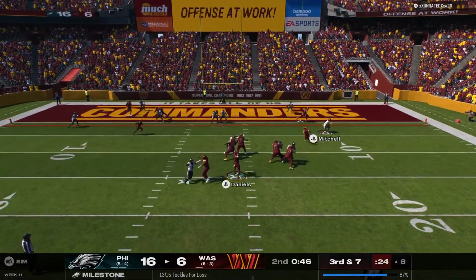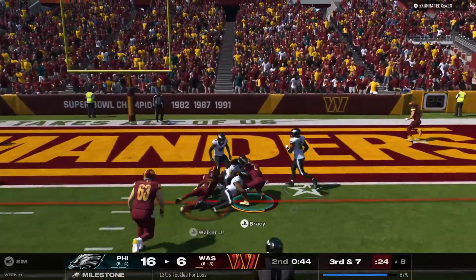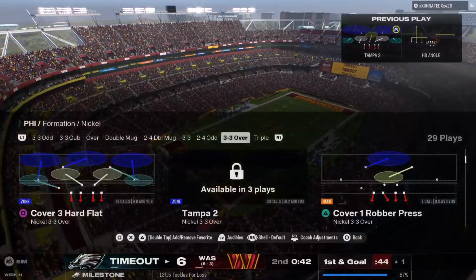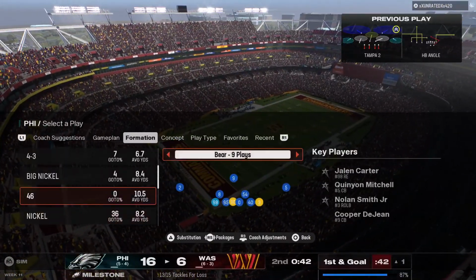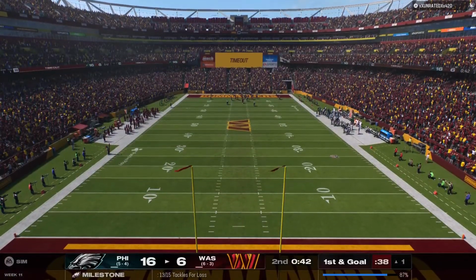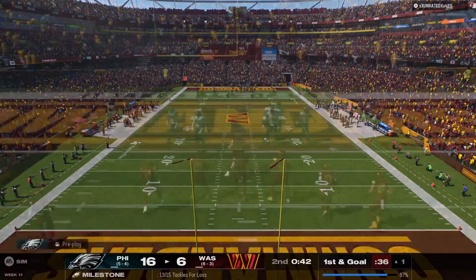Throwing now is Daniels. And it's caught. And the Commanders are going to have 1st and goal as they try to finish off this drive with 6 points. Now the Eagles will use the second of their timeouts as they'll stop it with just over 40 seconds to go in the first half.